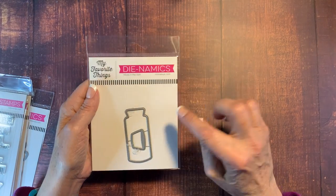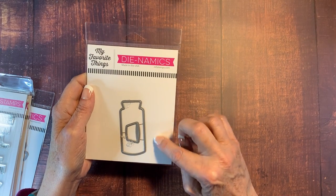And this, I believe, was a free gift with purchase, but you can buy it as well. It's called Message in a Bottle. I've seen some cute projects with it.